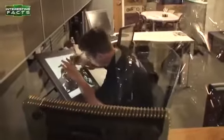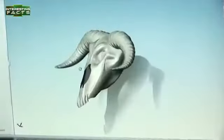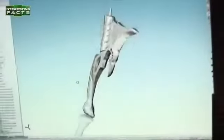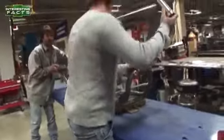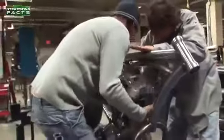Number 2. Custom Bad Guys Chopper. You might be familiar with Orange County Choppers, as they had a popular series on TLC. They custom design and build some of the most wicked choppers on the planet. One that really stands out is the Custom Bad Guys Chopper. Everything on this bike is custom fabricated, as you would normally expect from Orange County Choppers.